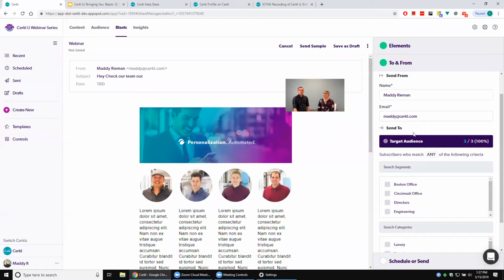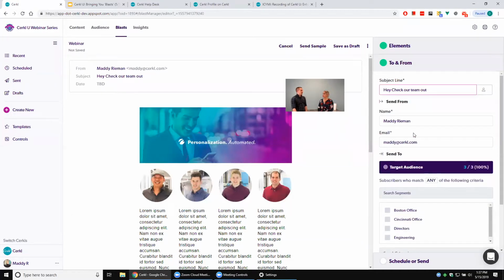And you can even change the send from name and the email address. Right. It'll automatically populate to whatever your account settings have. Correct. Okay, so under your settings and then your organizational info, you have a current reply to email address and send from name. So we're going to automatically set those up for you, but on a blast by blast basis, which is hard to say, you can set those up individually. Correct. So if you wanted this to come from your CEO or someone else, a specific department, you could do that here. Right.